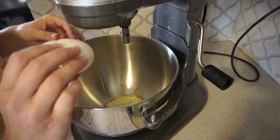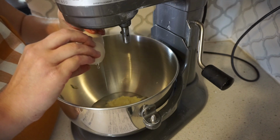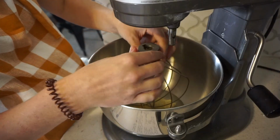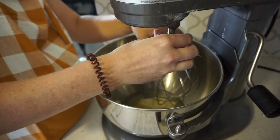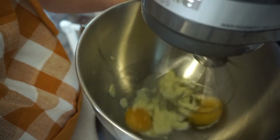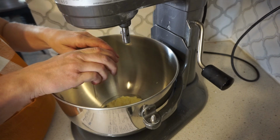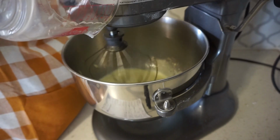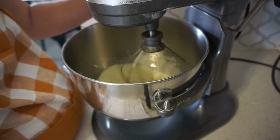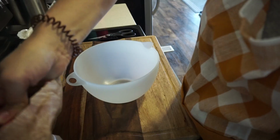So for this recipe, we're going to need 1/3 cup of butter and 2 large eggs. As you can see, I'm breaking them in. And then you will just blend or whip those two together. And you're gonna need 1 1/4 cup of warm milk. I did forget to hit record, so you'll see what it looks like here, but you get the gist of how I poured milk in.